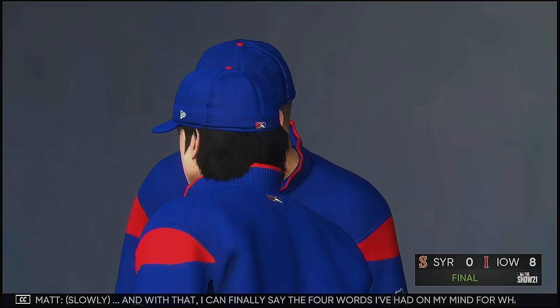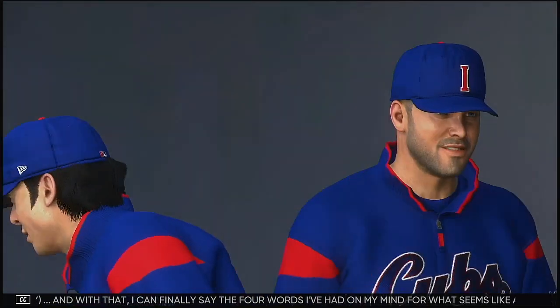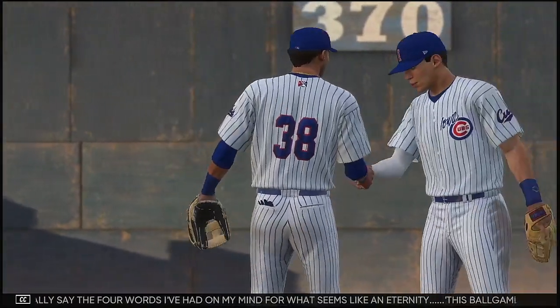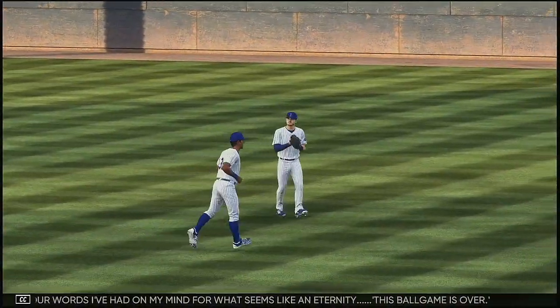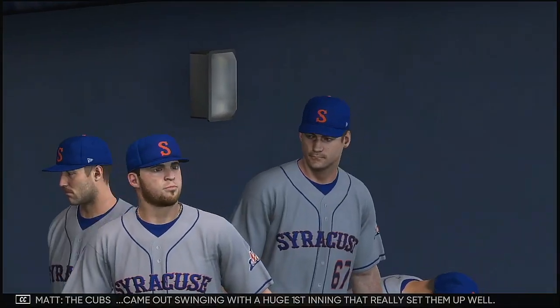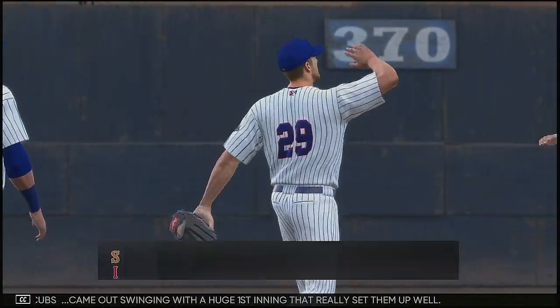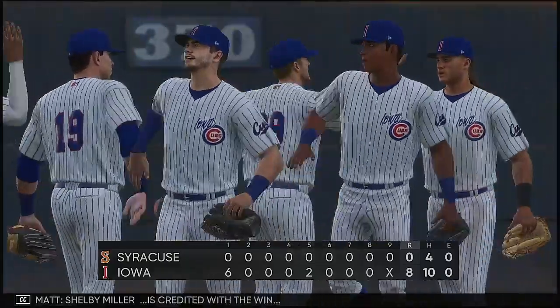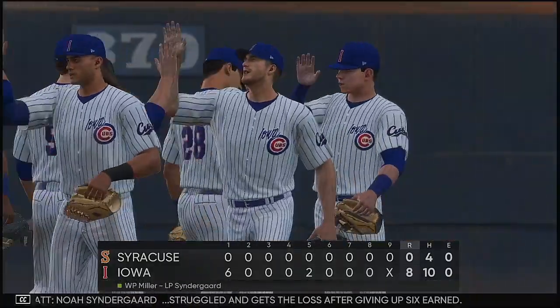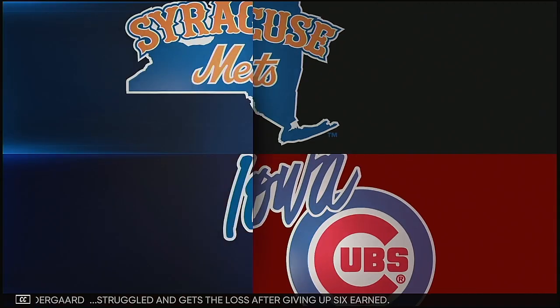And with that, I can finally say the four words I've had on my mind for what seems like an eternity. This ball game is over. 8-0 the final today. The Cubs came out swinging with a huge first inning that really set them up well. Shelby Miller is credited with the win. Noah Syndergaard struggled and gets the loss after giving up 6 earned.